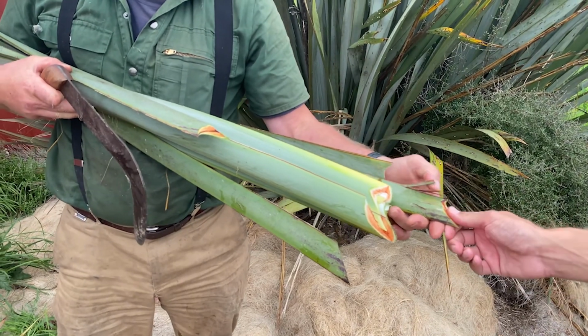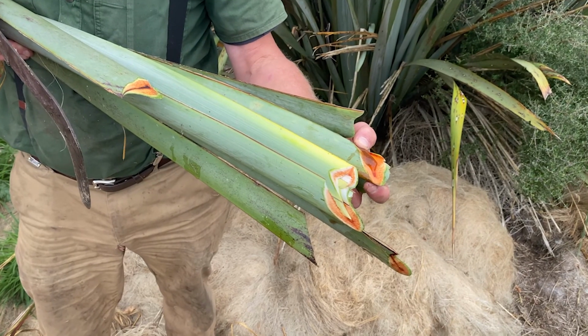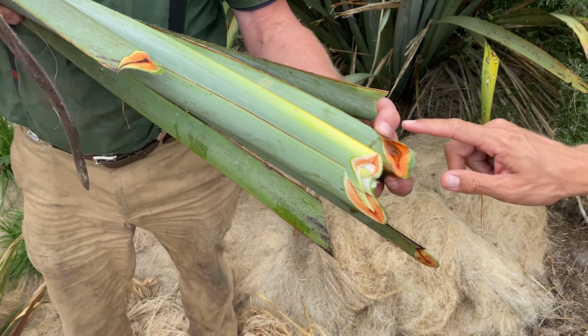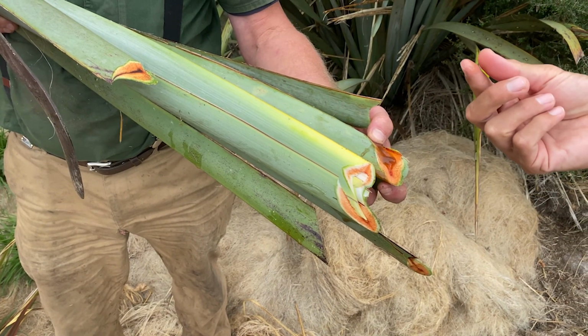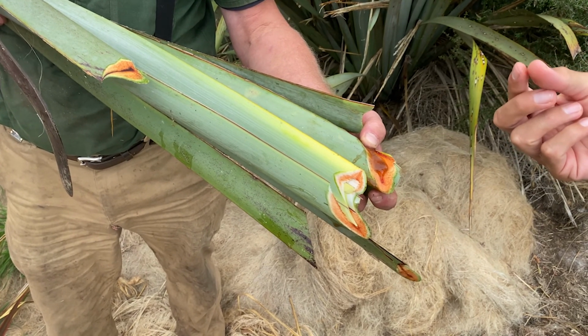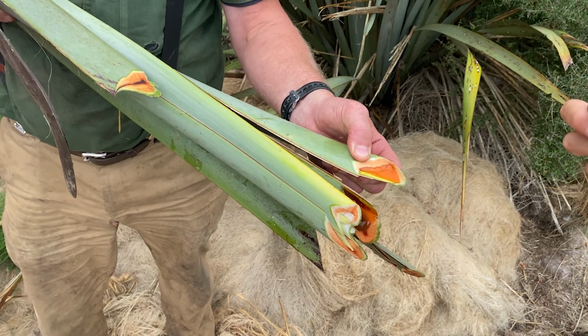And that's the gum that comes out of flax. It's on sunburn or burns, it takes the heat out. That's the real value of harakeke will be that gum. Oh wow. The fibre will become the byproduct, I believe. That's where the big money will be in that gum.